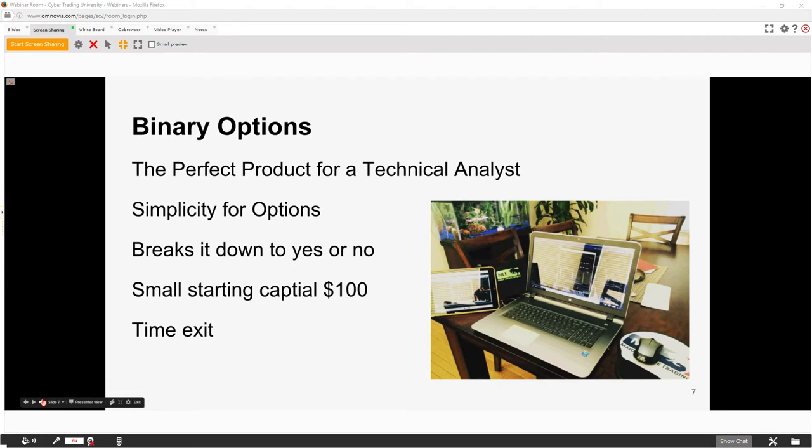It breaks down trading into a simple yes or no answer. And some of you are probably thinking, well, what do you mean yes or no answer? What does that mean? Well, all of that means is, are we going to be above a certain strike price or are we going to be below?